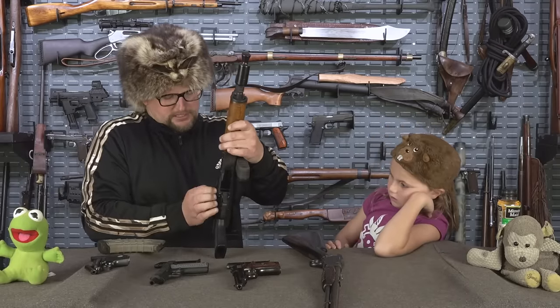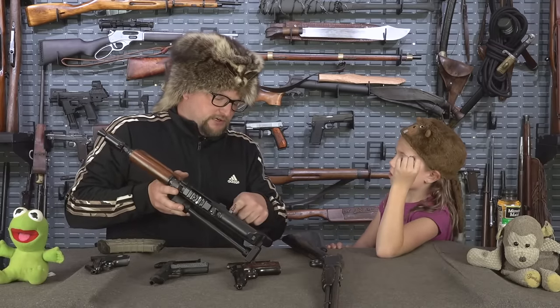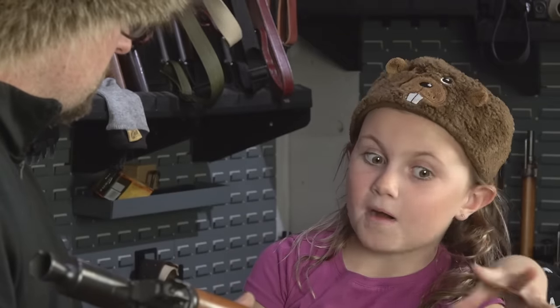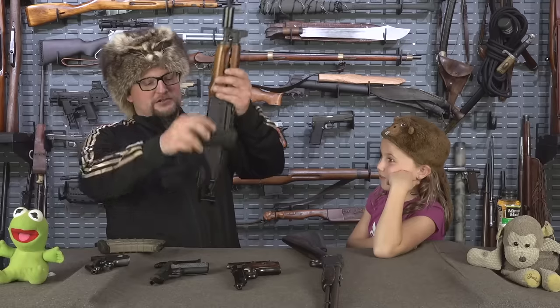Absolutely. So that charging handle locks into this safety here to lock it to the rear. Quick question, though. Where is the buffer and buffer tube and spring and stuff? Okay, are we really going to go here? We can. I just want to know. Okay, so you want to know how it operates.